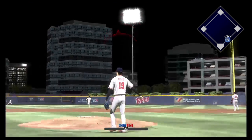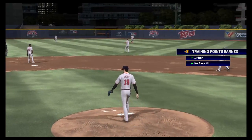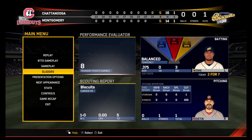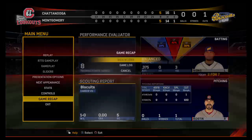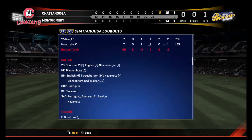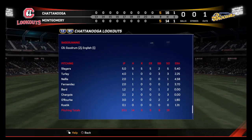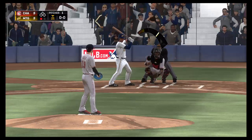Pitch swung on and hit in the air. Right fielder has a beat on it, looks it into his glove, and there's one gone. And now we'll see some action in the bullpen as the lefty starts to get loose.